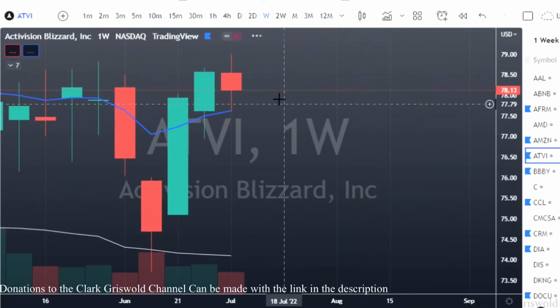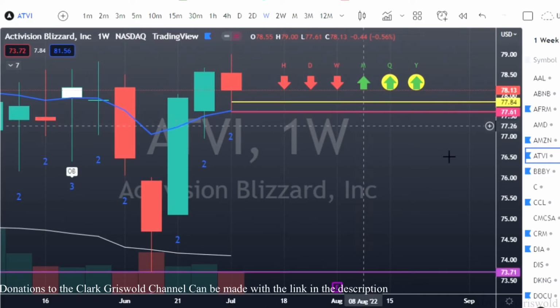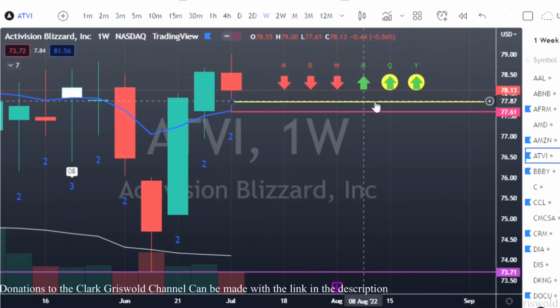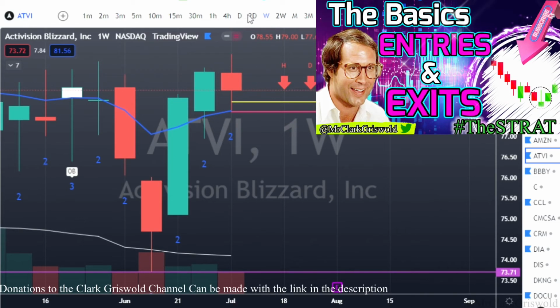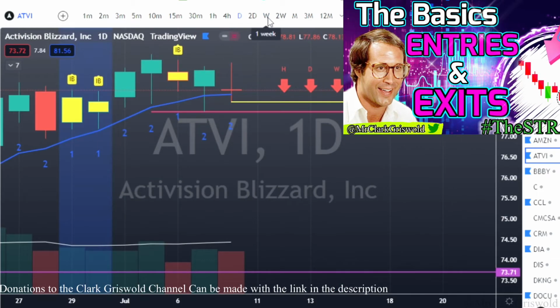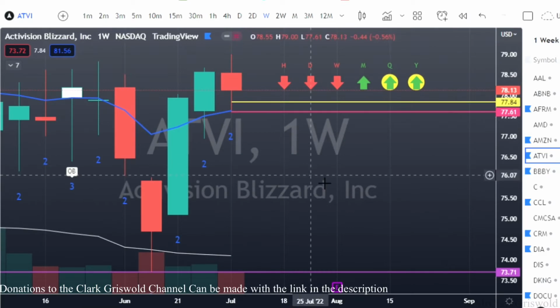Okay, Activision, ATVI, 2 up, finished red. We're going to look for puts on this one at 77.61. And it looks like we also have a 2 up, 2 down reversal setup on the daily on Activision. If we go to the daily, there it is, 2 up red, looking for the reversal to the downside. So 2 up, 2 down on the day, 2 up, 2 down on the week is what we are looking for.